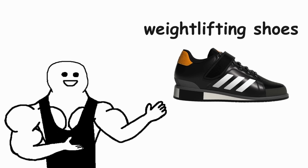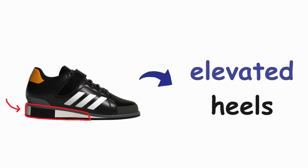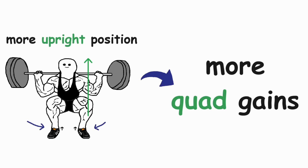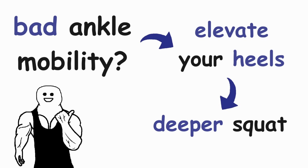Next up, we have weightlifting shoes. Weightlifting shoes can be a game changer for leg training. And that's because in these shoes your heels will be automatically elevated, which will put your body in a more upright position, which will emphasize your quads when you are squatting. Weightlifting shoes will also help you out if you have really bad ankle mobility. So in that case, you will be able to go much deeper on a squat.